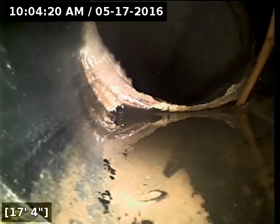The other concern I have is that lip there could cause stuff to get hung up, kind of like that stick is. I don't know why the stick is in there in the first place, but that could cause debris to get hung up on that edge. Apart from those two joints, the rest of the pipe is in good shape, but I am concerned about those joints there.